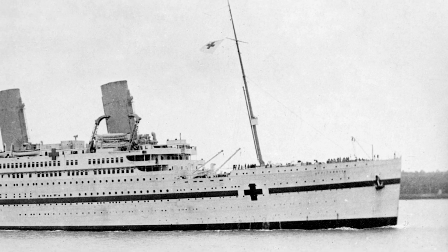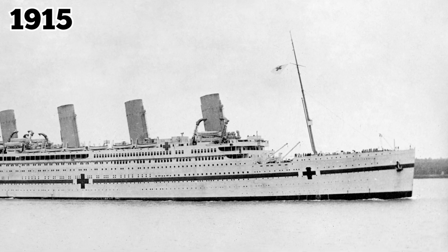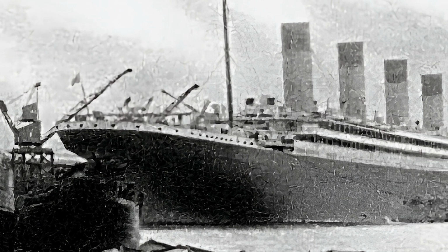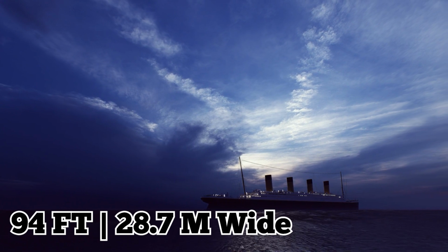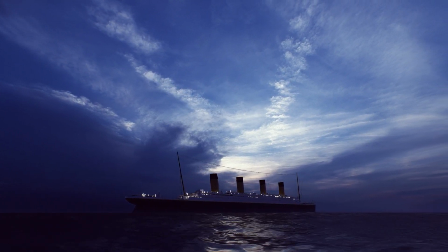A third Olympic-class sister ship, the HMHS Britannic, entered service in 1915 as a World War I hospital ship. Like the RMS Olympic, it was just a few inches shorter than the Titanic. At 94 feet wide, it boasted a slightly bigger beam than the other Olympic-class ships, and it was heavier than both of its sister vessels.